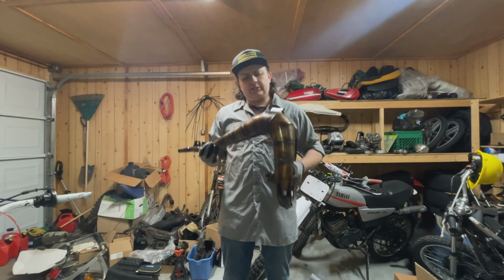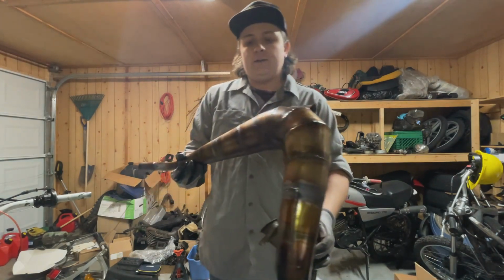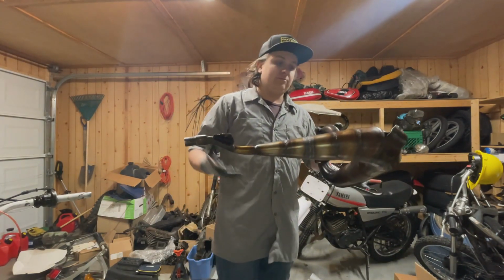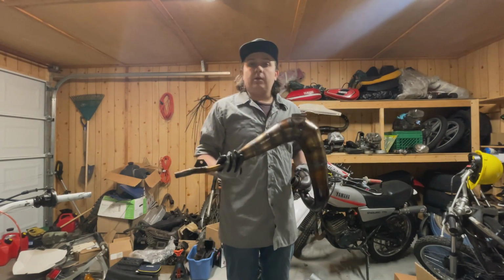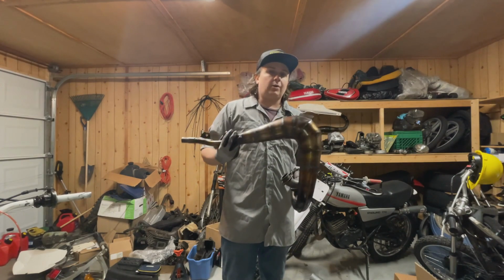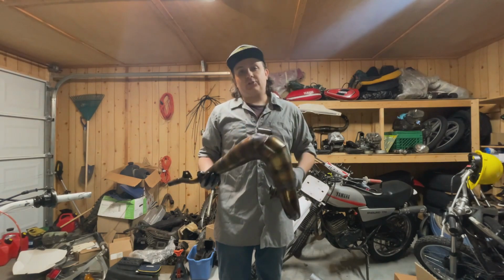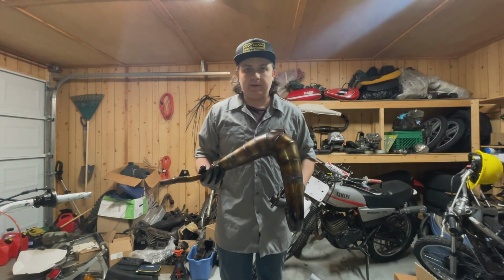I don't know how much else to say about this pipe, guys, other than, you know, keep saying that it's freaking awesome. Obviously it is, and I can't wait to see the performance gains. I am going to be running a 28mm carb with this. I'm hoping to go Electron. I'm not sure yet. It's a lot of money, but this is my dream build, or one of my dream builds, and might as well go all out, right?